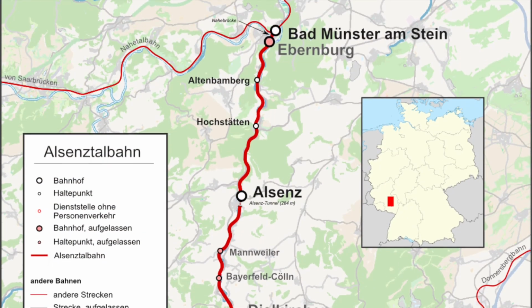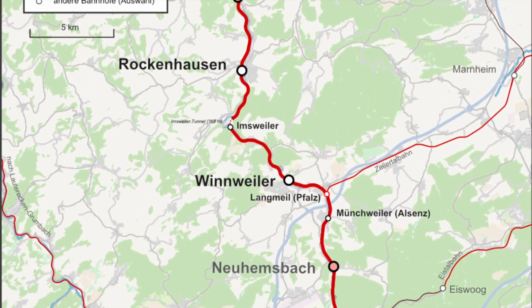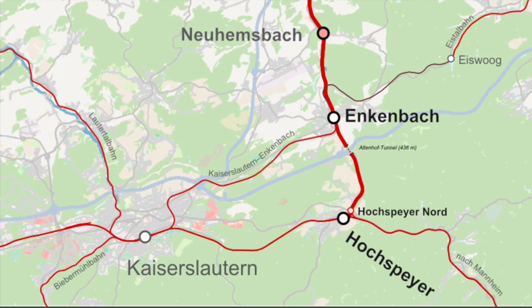The Alsentalbahn was the first section of the layout I built. The prototype runs from Bingerbrook in the north to Kaiserslautern in the south, with a connection to Hochspeyer. I've modeled from just north of Neuhemsbach to the south.